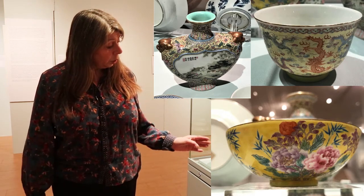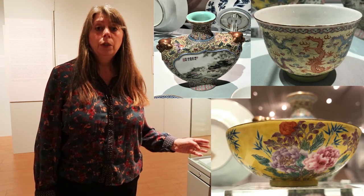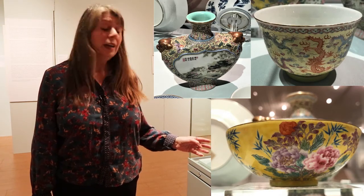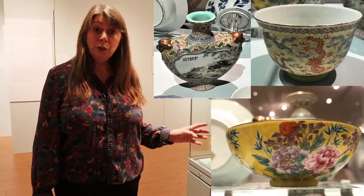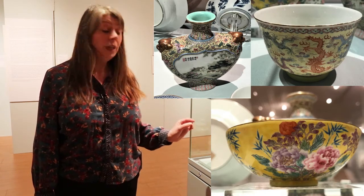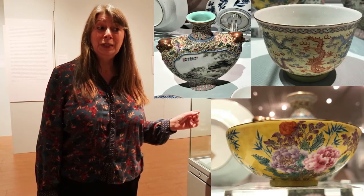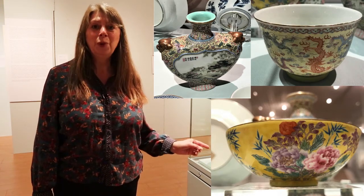And these pieces were bought by Ronald Copeland, who was the owner of the Copeland Spode factory in Stoke-on-Trent, and were given to this museum so that people in Stoke-on-Trent would have a chance to see the really fine quality that was being produced in China by contemporary potters, and to show the Staffordshire potters of the early 20th century what the competition was.